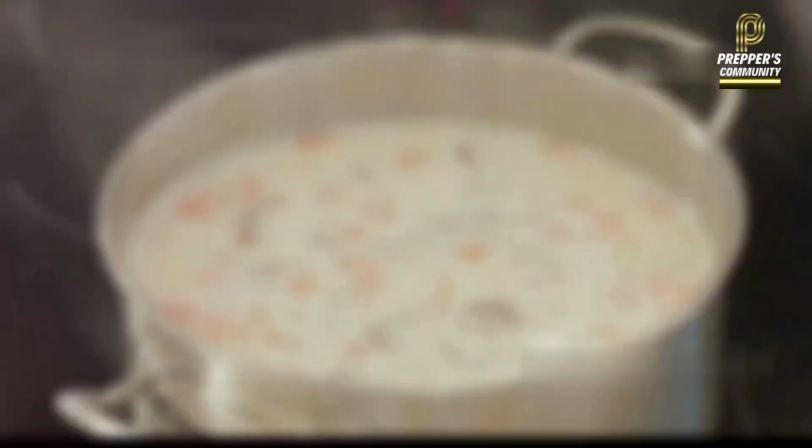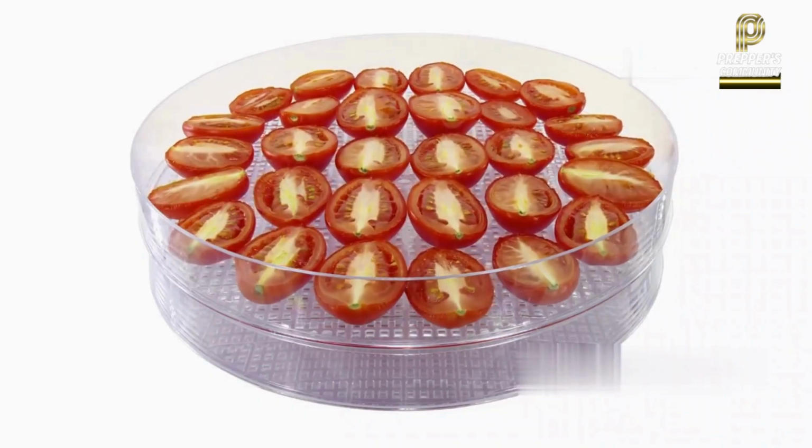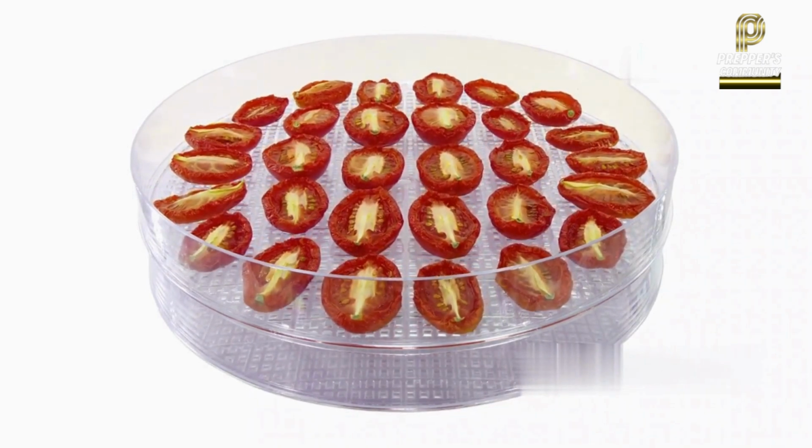Dehydrated soups, comforting and convenient meals in minutes. When you're cold, tired, and hungry, there's nothing quite as comforting as a warm bowl of soup. Dehydrated soups are lightweight, compact, and incredibly easy to prepare, making them ideal for emergency situations.